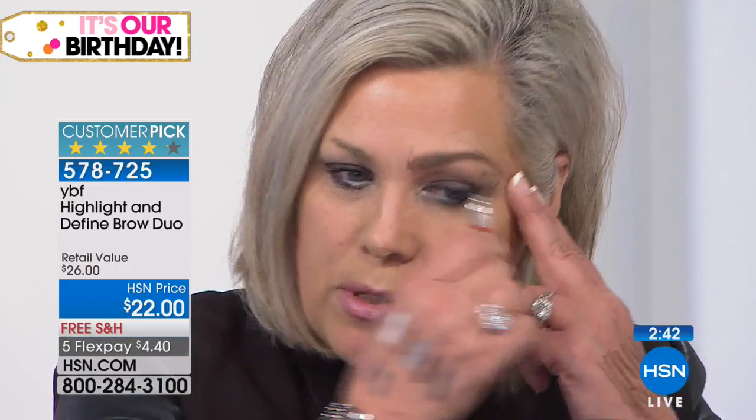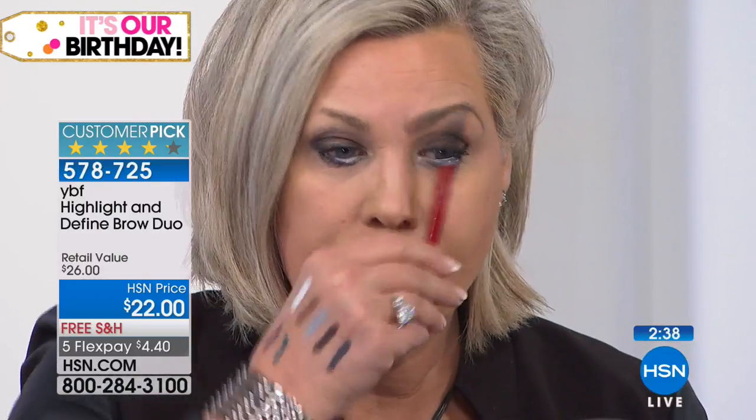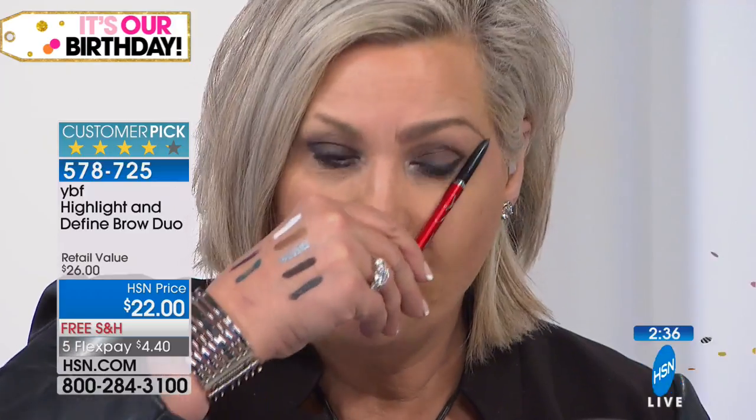So just spoolie away like that. Take your little lines away. Remember, start, arch, finish. Anything past here, the eye begins to droop. But you can see the difference a brow makes. I mean, it's huge. Remember, use the spoolie brush, because that's what makes it look fabulous. Look at the difference. Oh my gosh, what a brow can do. It's so imperative. We have to do it.